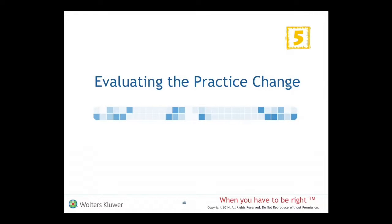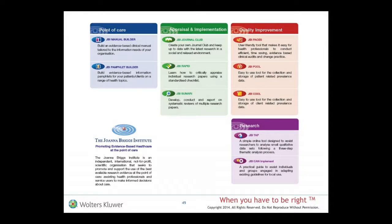The fifth step is evaluating the practice change. If in fact a change was made based upon evidence, then how do you evaluate that the change was effective and that it has traction and lives? This is off of the Ovid. When you go to more EBP tools and you click on that, you'll get this screen.